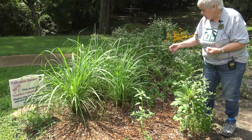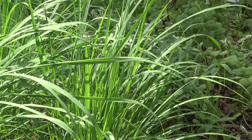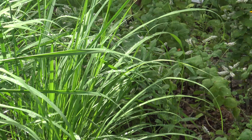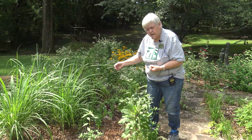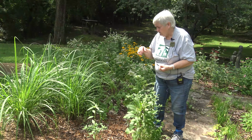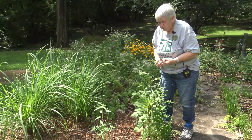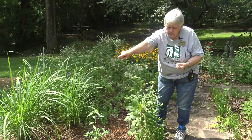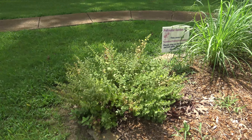Lemongrass, you can cut it and dry it. It has a really nice mild lemon flavor. A lot of people use the roots in Asian cooking. It makes kind of a stalk sort of like an onion. But you can use it in cooking. Of course, we have more lemon balm here at the corners. Like I said, that stuff goes everywhere.